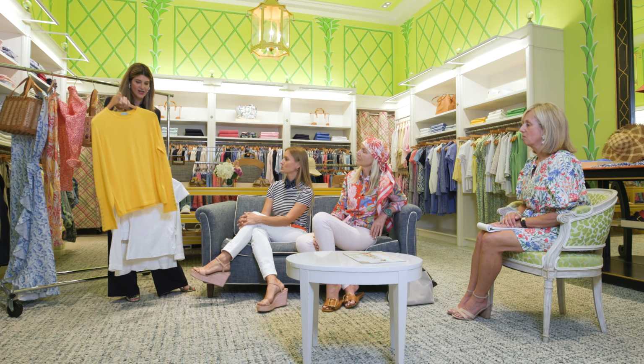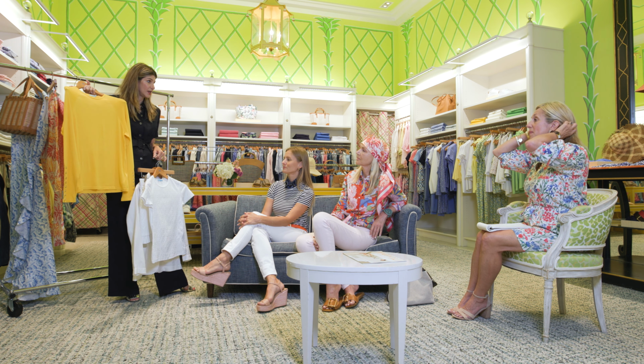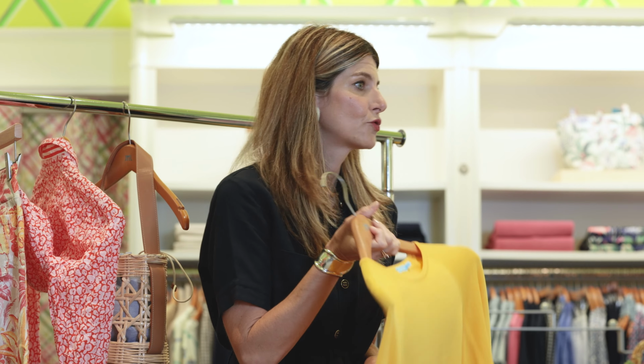We're seeing it in fashion. This bright yellow is just so happy. It's so fun. And that's everywhere. It doesn't matter whether you're here or in Nantucket or the Hamptons, or in Montana, or in New York City. Just a great pop of color.